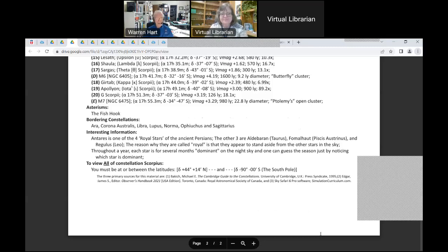That's all that means. Then, if you get interested and you want to print out the page, which you're welcome to do, they're all free and they're in a PDF format, and you print out this one here for the Scorpion, excuse me, and the second page there. Before we go on, there I have interesting information about Antares, one of the 4 royal stars. And then at the bottom there, to view all of the constellation, you must be either at or between those 2 latitudes to be able to see all of it. And you will notice we are within that latitude, so we can see all of Scorpius.